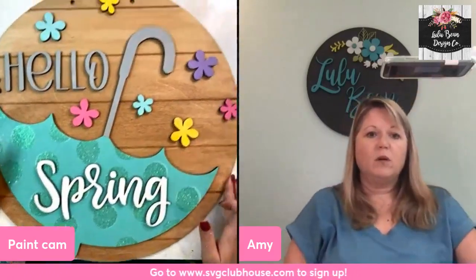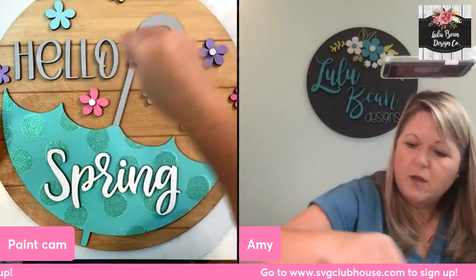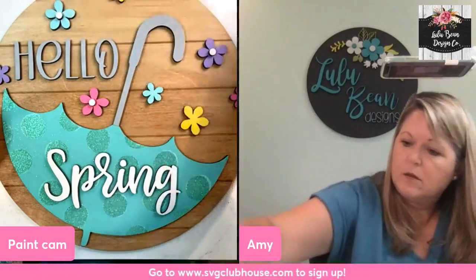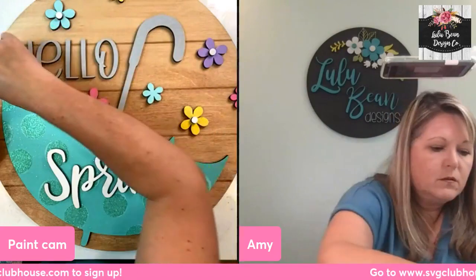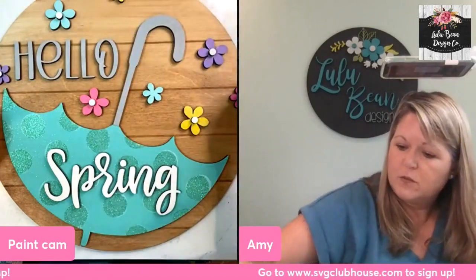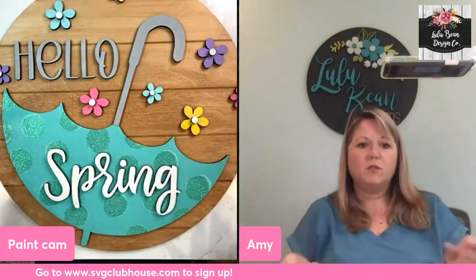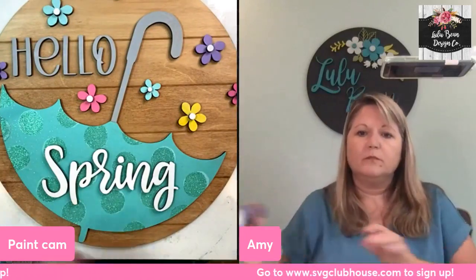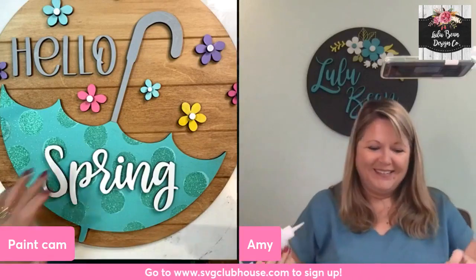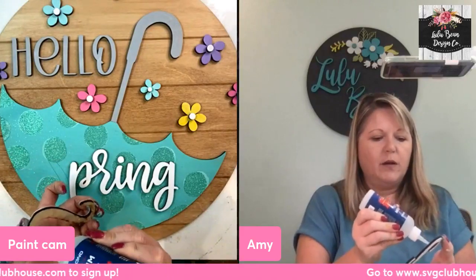How about that layout? Does that work? I think that works. Okay, and then all of our little flower centers. We got some big ones and some smaller ones. Okay, there we go. So we just need to glue all that down. Cute. I love it. Thank you. It is fun. All right, so let's see. I'm going to glue this spring on first, and then I'll glue the umbrella on.